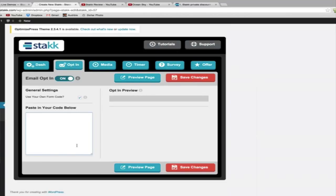So you can just grab that code, paste it in here, and that'll pop up. And so then that opt-in form will show instead of the Stakk. Nice. Cool.